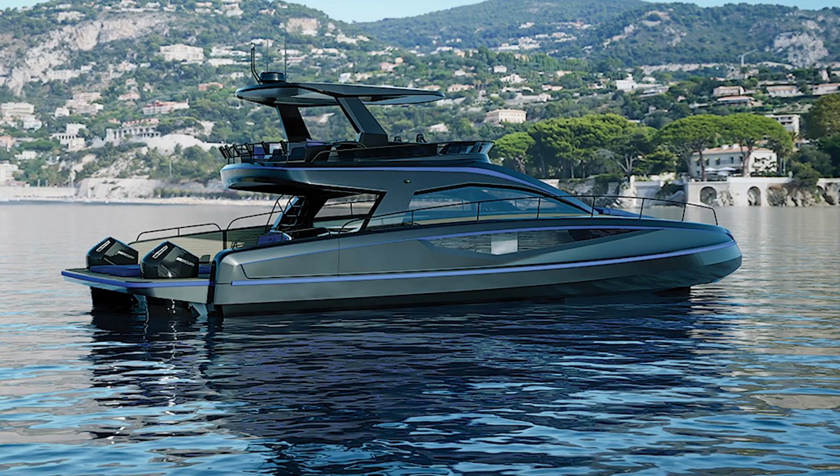The last one that I kind of want to touch on, it caught my eye because it has the retractable foil technology. It's different. Yes. The Infiniti 60 has retractable foil technology. It promises a 35% saving in fuel consumption with a top speed of 40 knots.